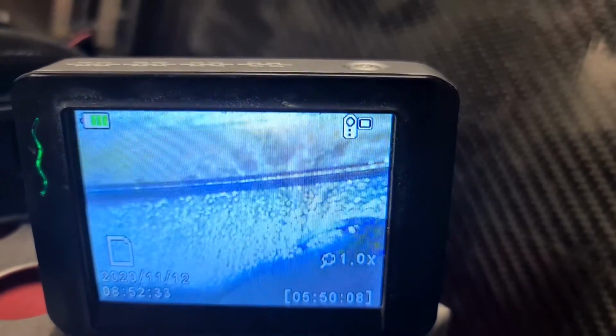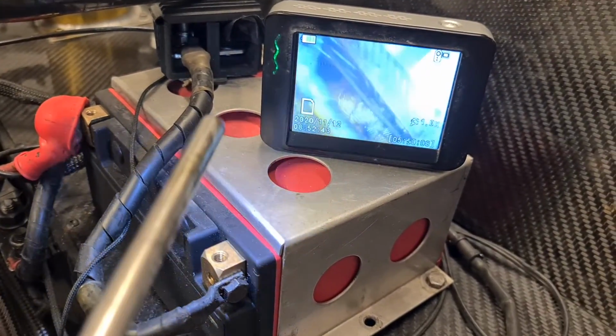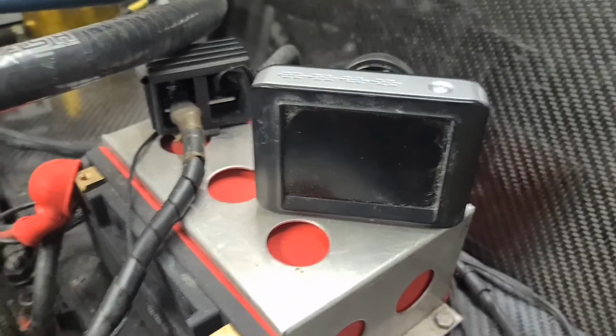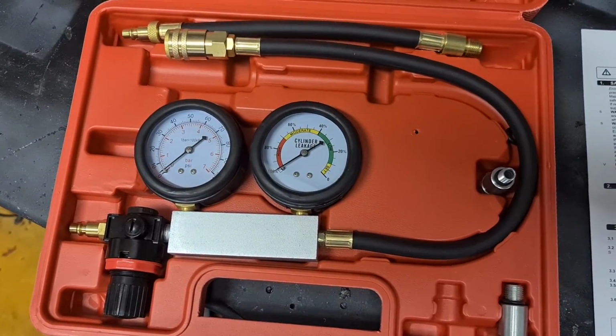Who knows? Who knows, eh? We'll have to see. Wait for the leak down tester. But on the whole, I think that could have gone a lot worse. So I'm not as upset as I thought I was going to be. The leak down tester comes tomorrow, so we'll run that. Hopefully it might show something wrong with the valves, but I think it's fairly clear it's going to be a piston problem.